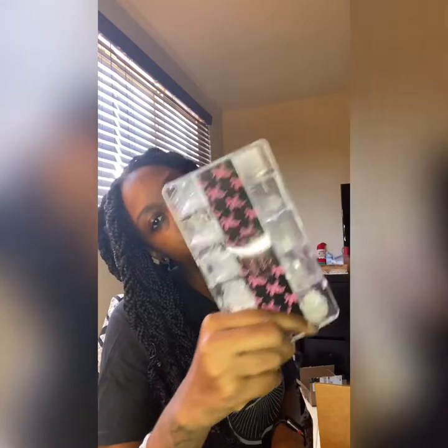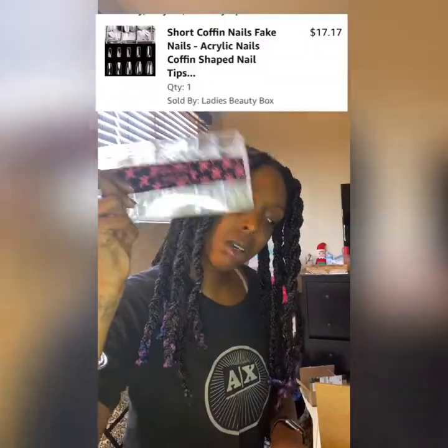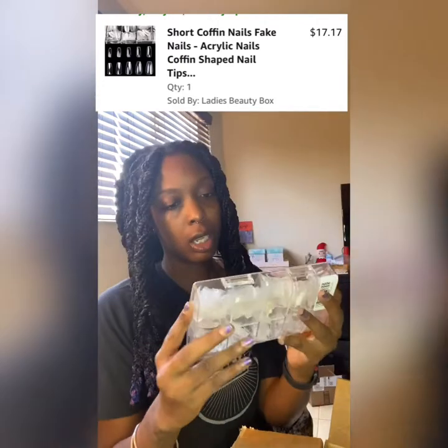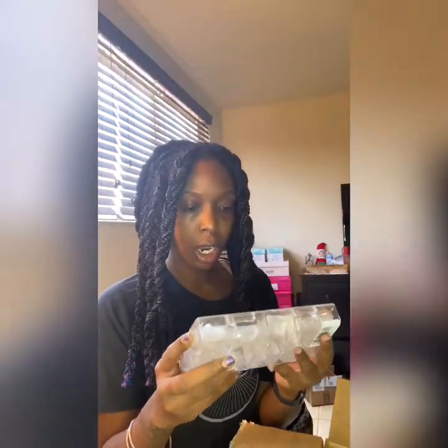Next box, next box. The next box contains my nail tips. Oh yeah, nail tips! And these are short coffin nail tips because I already have really long nail beds naturally.